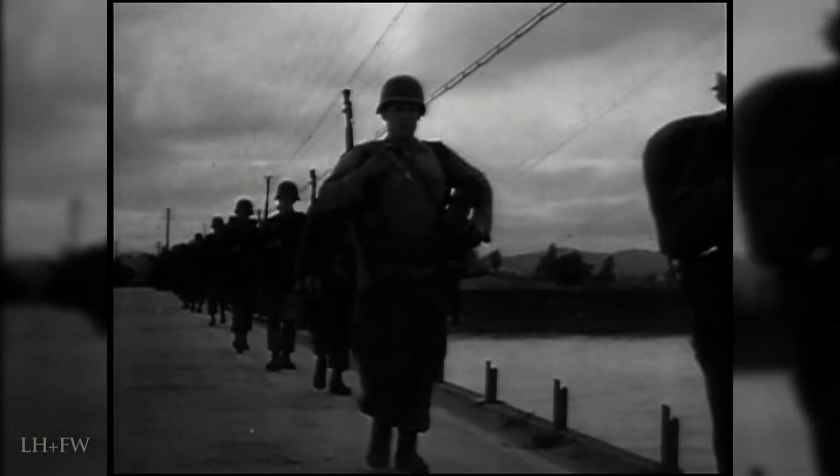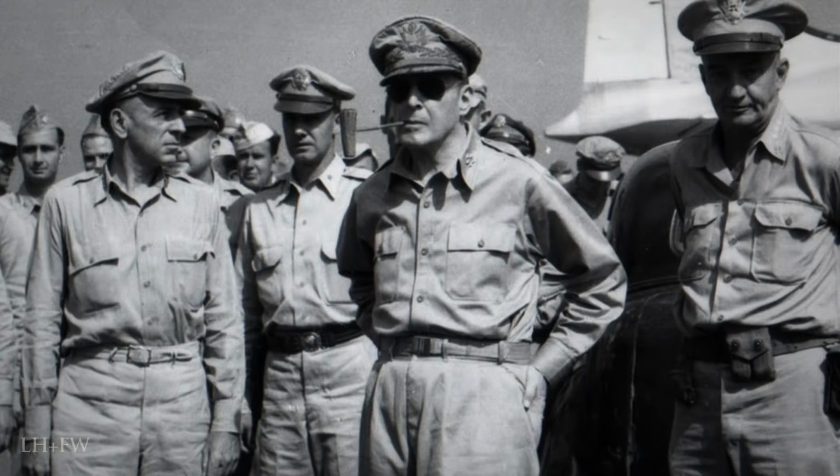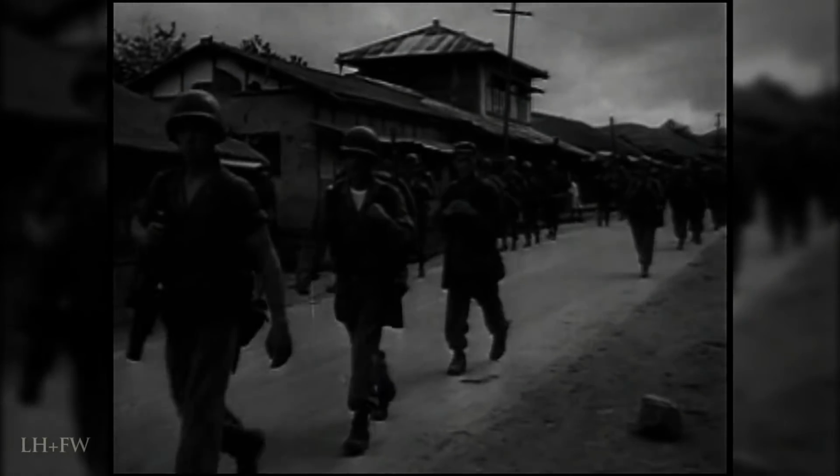The U.S. convinced the UN Security Council to establish a United Nations Command, or UNC, to defend South Korea, under the leadership of the U.S. and General Douglas MacArthur. The U.S. would bring to the Korean conflict many of the same weapons that served them well in World War II.